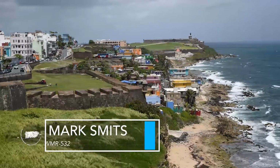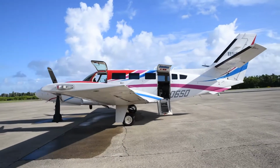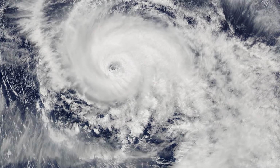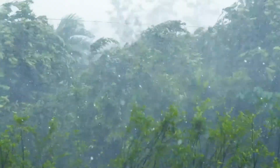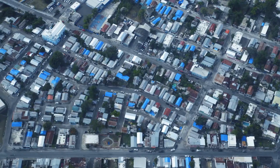We're here in Puerto Rico. We came down with a single aircraft at first, and now we have 2 aircraft on site. This mission was set up in response to Hurricane Maria. What we are doing here is termed a rapid response effort. Hurricane Maria is the first, in recent memory, Category 5 hurricane to hit the island. It was very much so a direct hit.